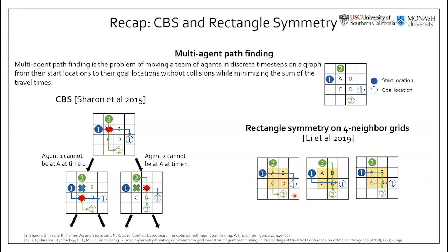In the rectangle symmetry, the two agents have multiple shortest paths to reach their goal locations. However, every combination of these shortest paths has a collision inside the yellow rectangular area. So, to get collision-free paths, one of the agents has to wait for one time step. But CBS has to try many combinations of these shortest paths before realizing that one of the agents has to wait.